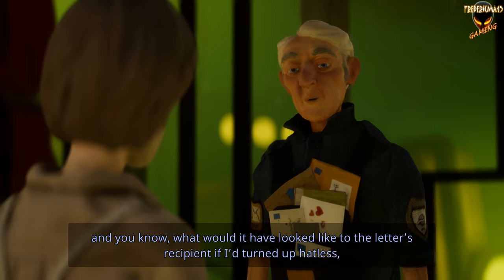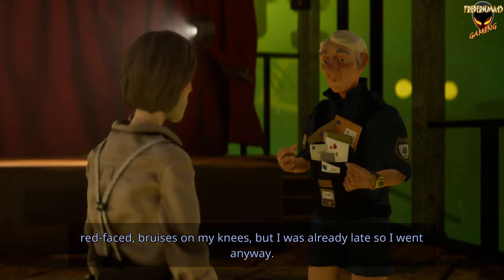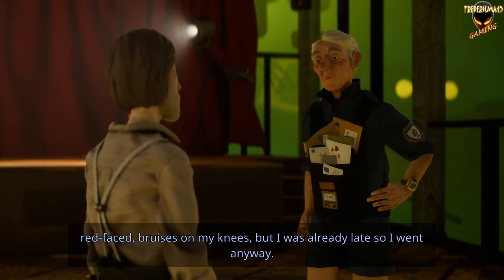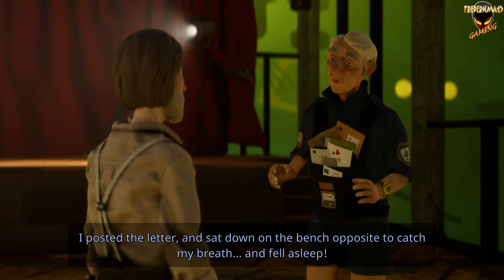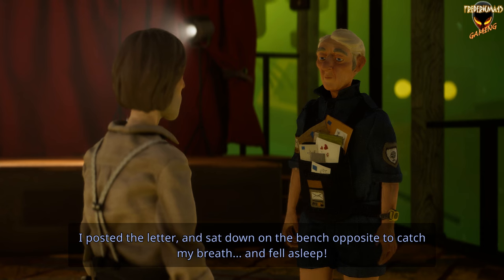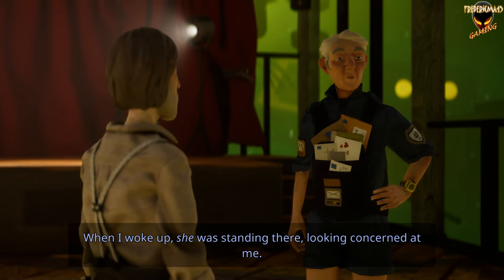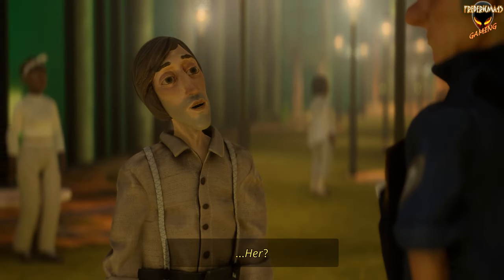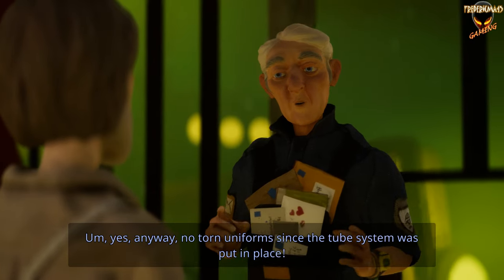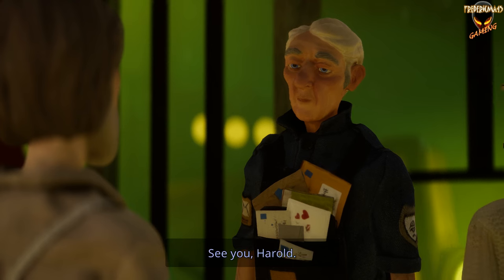And you know, what would it have looked like to the letter's recipient if I'd turned up hatless, red-faced, bruises on my knees? Well, I was already late, so I went anyway. I posted the letter and sat down on the bench opposite to catch my breath and fell asleep. When I woke up, she was standing there, looking concerned at me. Her? Yes. Anyway, no torn uniforms since the tube system was put in place. Bye, buddy. See you, Harold.